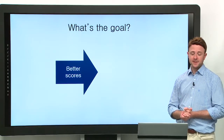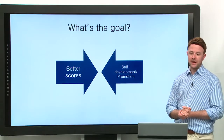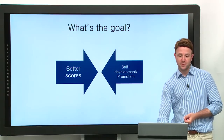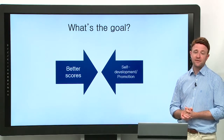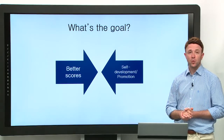Last but not least, what's the goal? At a private academy, getting a better score on a test or getting into a better school is a goal for most. But in the corporate setting, a common goal is simply for self-development or possibly for a promotion within the company.